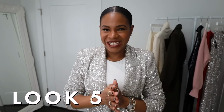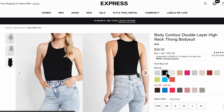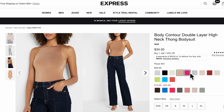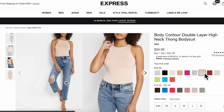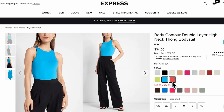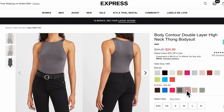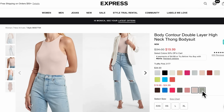All right, y'all, last but not least, I'm wearing this fabulous sequin blazer again, but I paired it with my Express bodysuit. I love the bodysuit. It is absolutely amazing. You guys have seen these bodysuits in many of my hauls and outfit of the day videos because they fit great and they are super affordable. They come in so many different colors, and the price point is just mind-boggling to me. You cannot beat the price point.